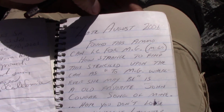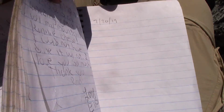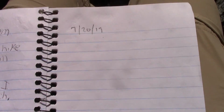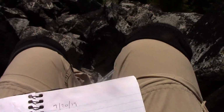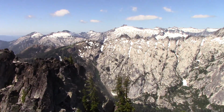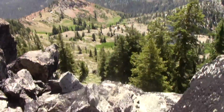Opened up the summit register. Looks like this was placed in August of 2001. That's the first entry. And it's about half used. So that's my date. The last person who was up here, at least who signed this, was back in October of 2017. So nobody was really here last year. I'm not sure why, because I think this has got to be one of the best views for this area. It's on top of this mountain.